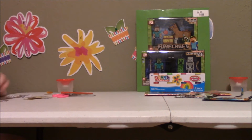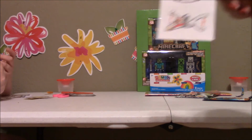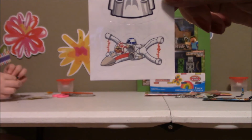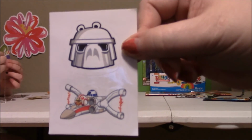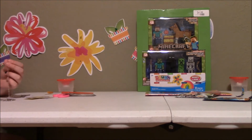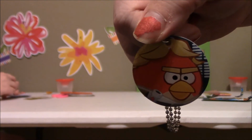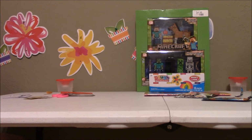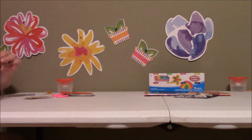So, did you get a sticker? I did. I got another, hey, I know what these are called. They're stormtroopers. I got a stormtrooper. This looks kind of like it might be Anakin and Obi-Wan Kenobi. Not Obi-Wan. R3CPO, I think is what it's called. Oh my goodness. That's the stickers. I think I may have gotten Anakin, but I'm not really sure who this is supposed to be. But it is the little red angry bird. It's pretty cool. It is number 14 of 24. It's pretty cool.